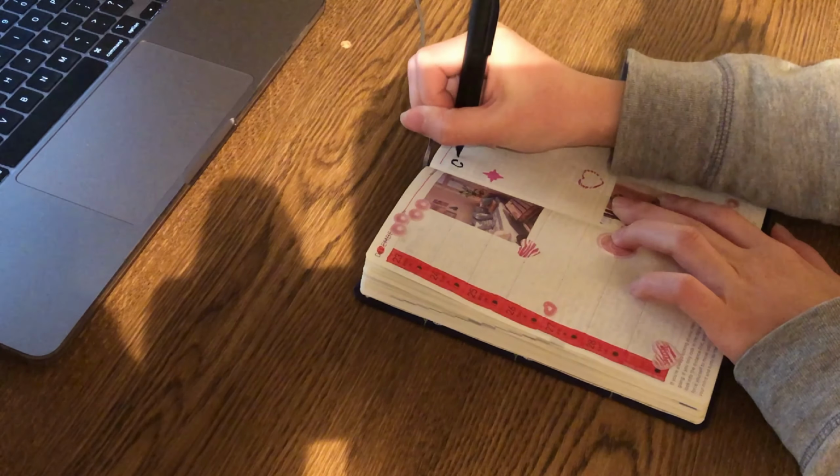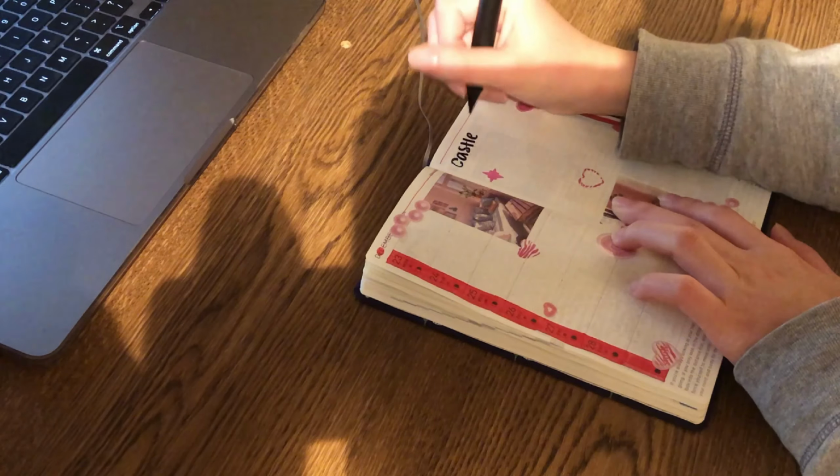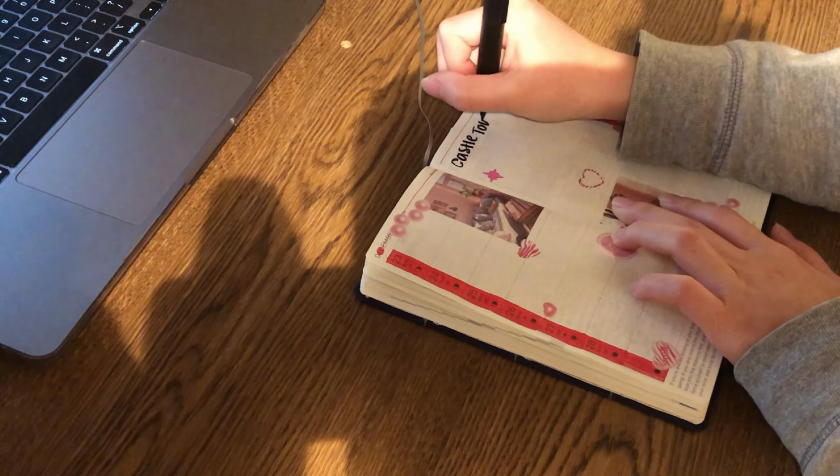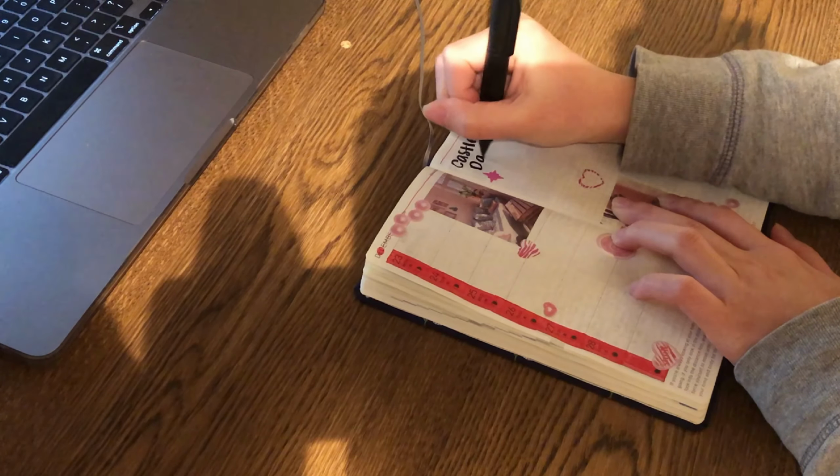In this video, I'll be filling out another spread in my Hobonichi Weeks for 2024, one of the last ones of the year in terms of dated pages I have, and I will be doing an anime journaling spread today.